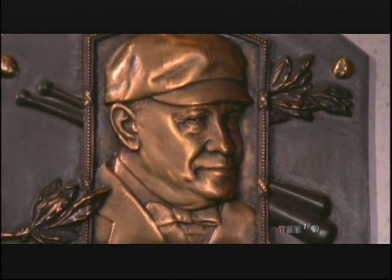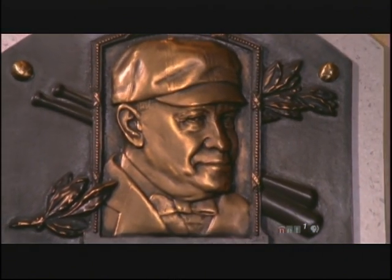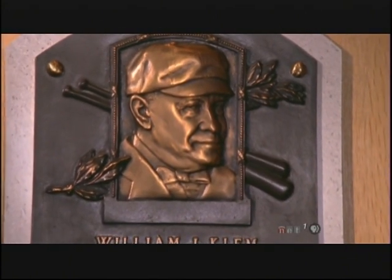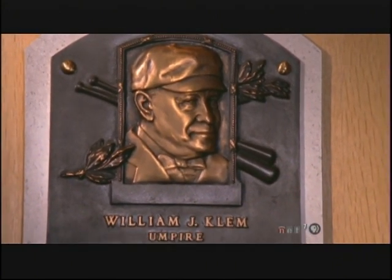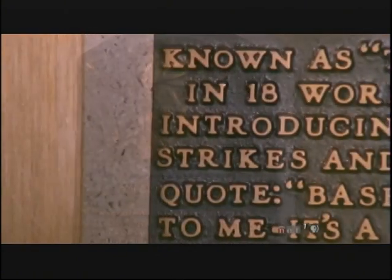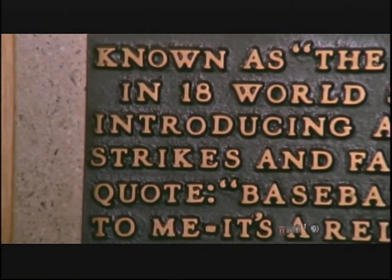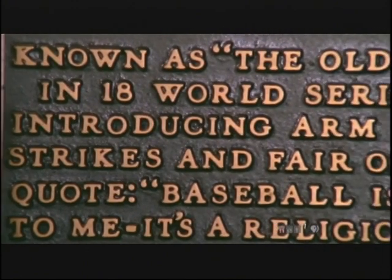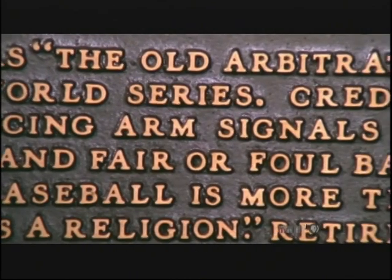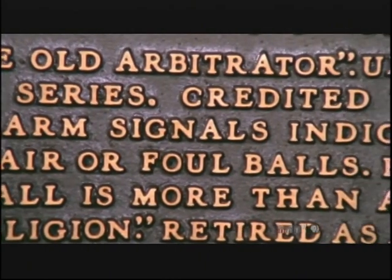Bill Clem's impressive career earned him the honor of being among the first umpires enshrined in the National Baseball Hall of Fame. It is here, in baseball's most revered temple, that Clem's link to the signs of baseball would become gospel. His plaque at Cooperstown credits him for the introduction of signals indicating strikes and fair or foul balls.